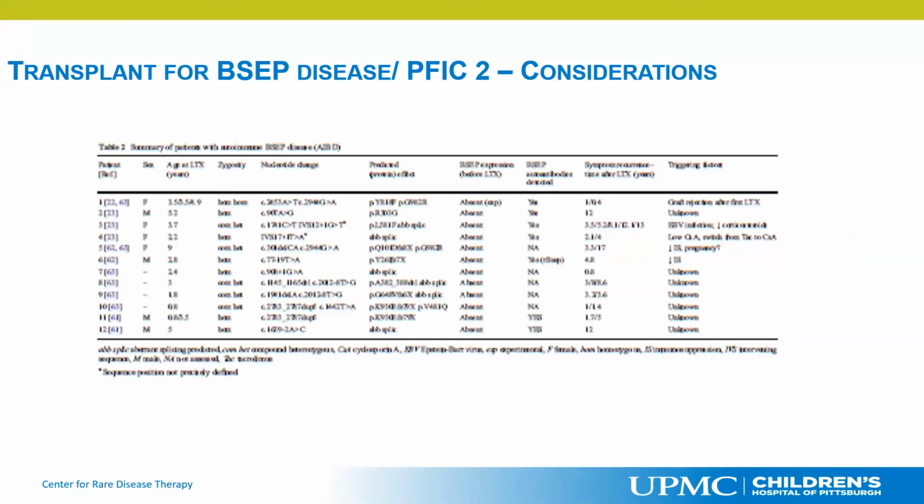This is the group that published the initial results from 11 other patients that all had this PFIC2 recurrence. It was a multi-center look at these patients. They were all found to have no BSEP antibody expression pre-transplant. They actually had serum that they checked for the antibody, and they found it post-transplant in most of them, and they were able to actually analyze it.